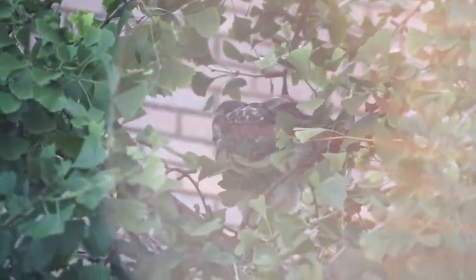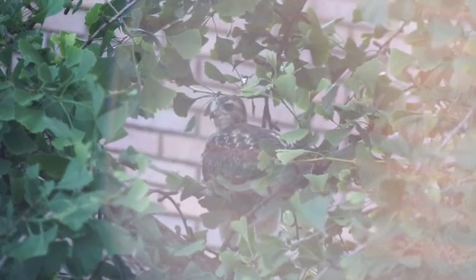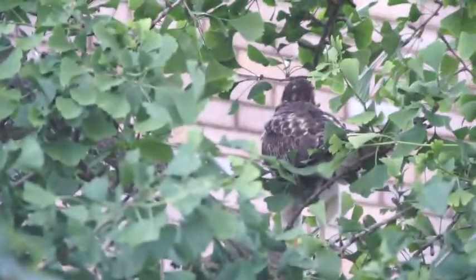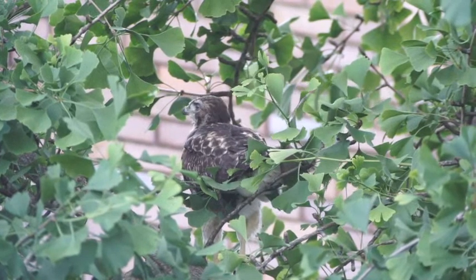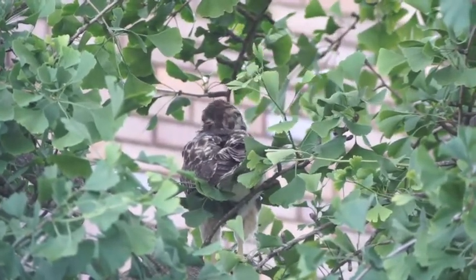Okay, now I'm getting sun on the lens again, I believe. So we're looking at K3 in a tree that's in front of Emerson Hall. And if I move a little bit, I might be able to get that sun off the lens. Yes, get a much better view, I think, from here. Hey! Love the robins, but you know, come on.